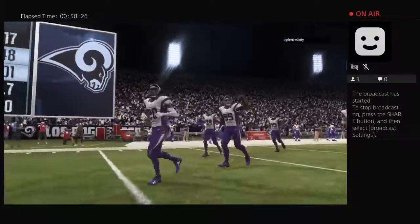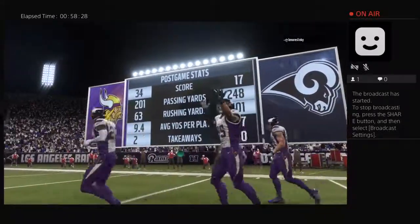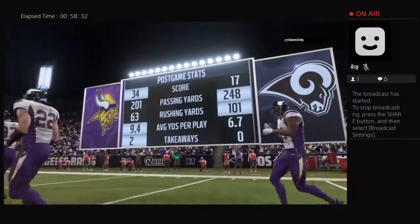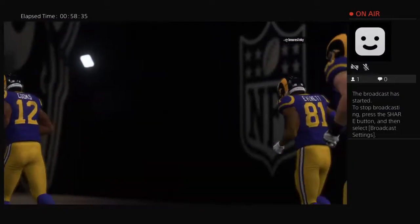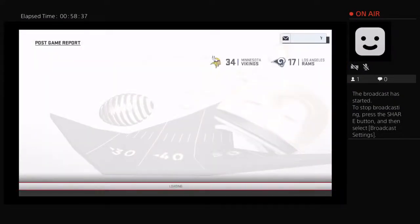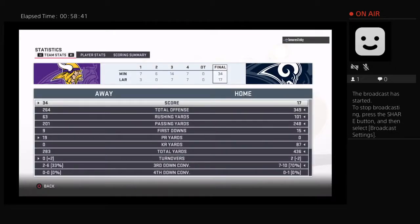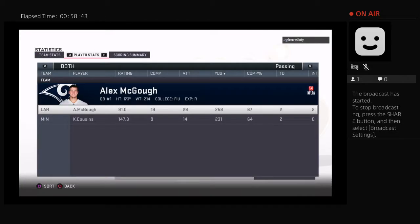So for Minnesota, they're into the win column for the 3rd time this year as they get the victory here. And they'll get a few extra days to savor this one before they take on the Philadelphia Eagles. Meanwhile, for L.A., they'll drop down to 1-3. And they'll be on the road next week as they get a date with the Seahawks in Seattle.